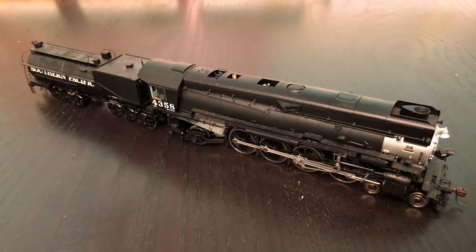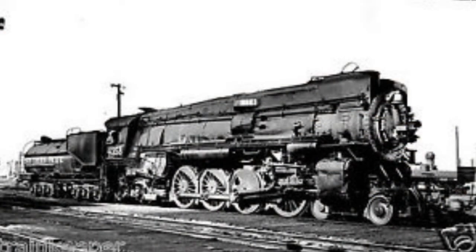Here is Southern Pacific 4358. It is a 4-8-4 MT4 mountain steam locomotive. It pulled freight trains and passenger trains throughout its service. I'm sure you can tell by this prototype image that there's not much on 4358. This and one other image is pretty much all that's left of this locomotive. This image is being sold on eBay, and if you'd like one, go on and check it out. Sadly, all the MT4s are scrapped, so there are no living examples of this amazing locomotive.